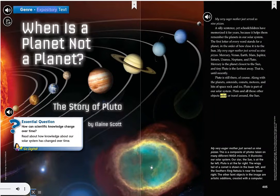Genre: Expository text. When is a planet not a planet? The Story of Pluto by Elaine Scott. Essential question: how can scientific knowledge change over time? Read about how knowledge about our solar system has changed over time.